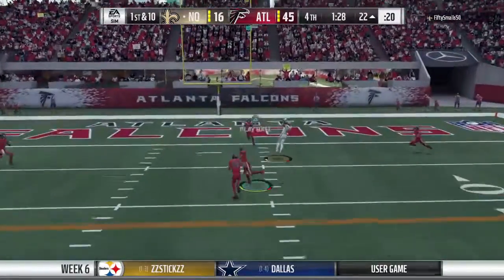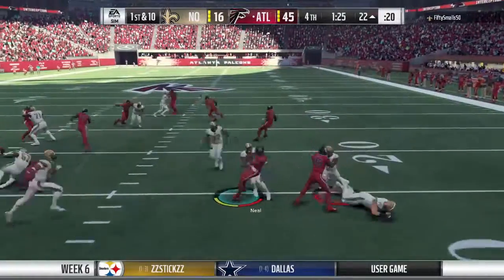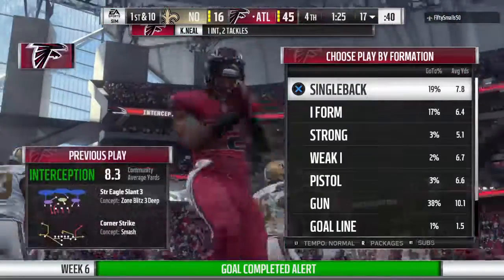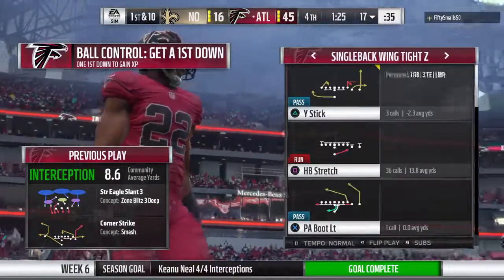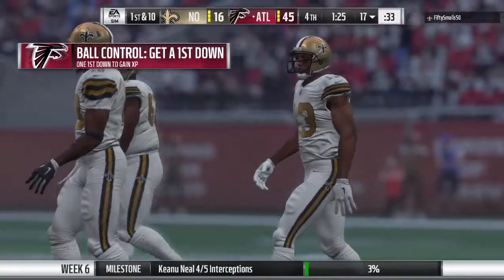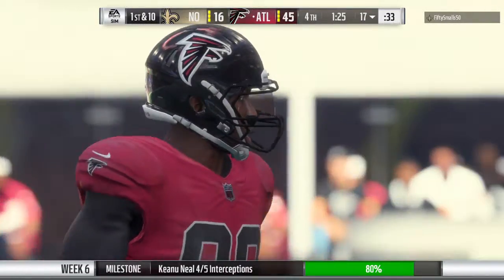Back to throw here. And he fires one that's intercepted. Picked up by Keanu Neal. And the return goes up to his own 17-yard line. Well, this defensive pressure has been constant all game long. The pass rush, the coverage, they've all been excellent, and now they'll tack on an interception here as this one continues to slip just further and further out of hand.